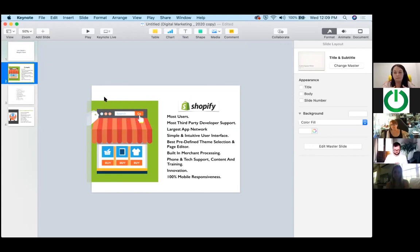Such as what? Such as? Give an example, because I know I have a Wix site, and I know it has tons and tons of apps, so I'm trying to see. Right, like the build a box, or if you need different payment processors, that kind of thing.